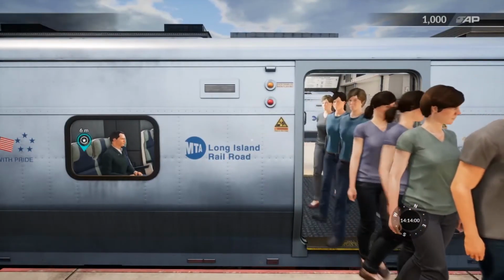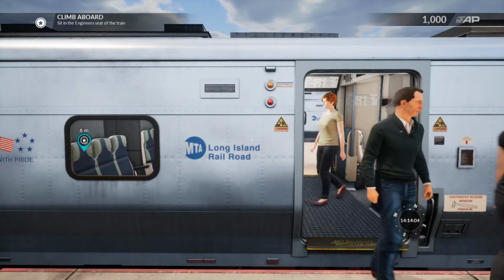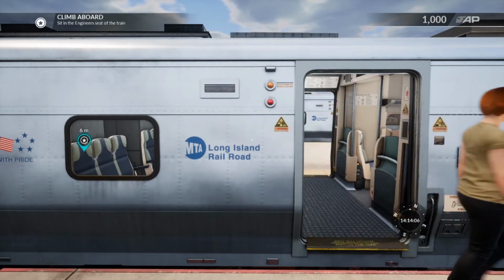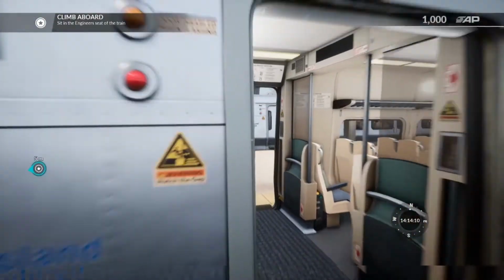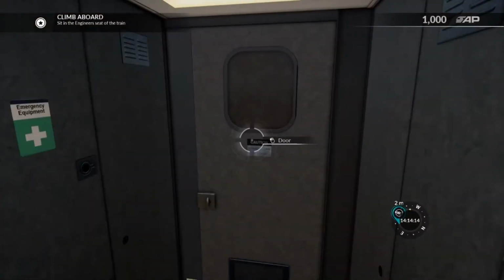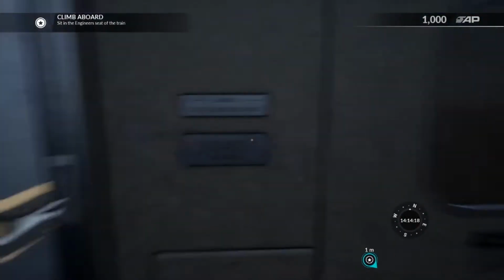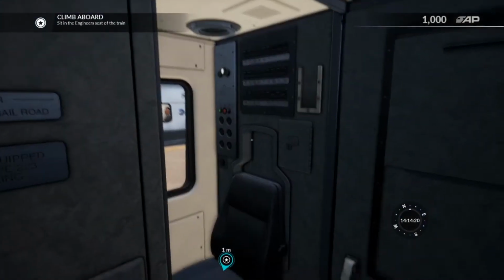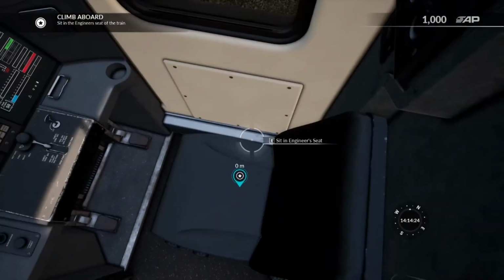Oh wow, look at this. These people are just going to keep coming, aren't they? What the actual? I haven't seen the other driver come out yet. Didn't even see the driver come out. Alright. Let's get in the seat.